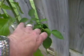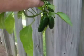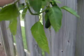Here is jalapenos right there. Probably going to have to take a couple of those off today. Darn.